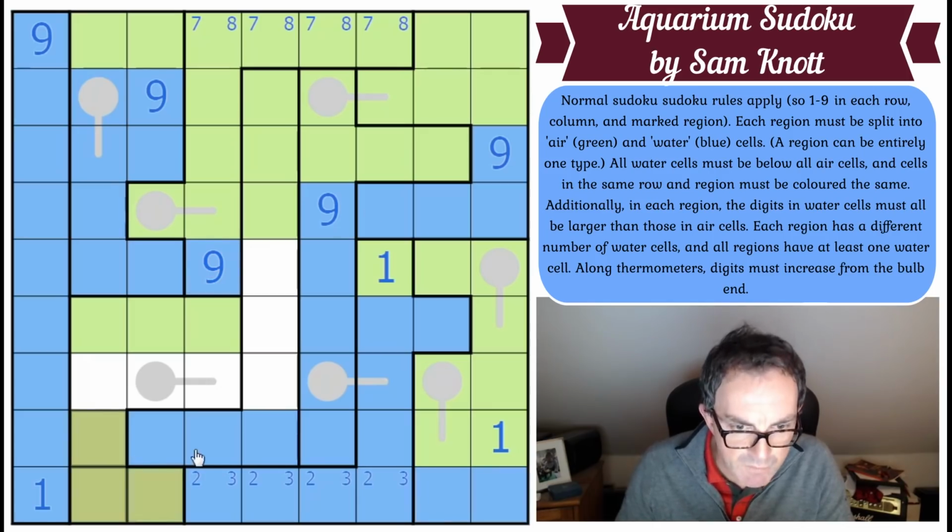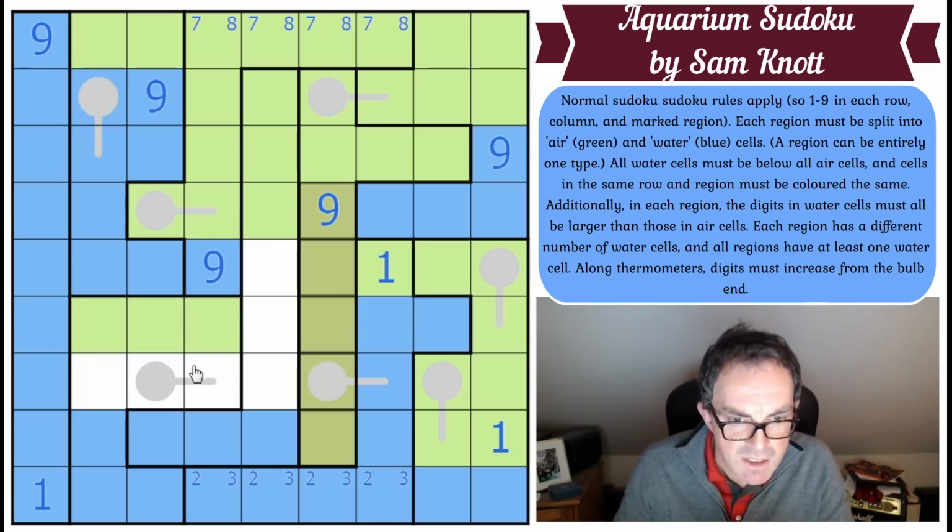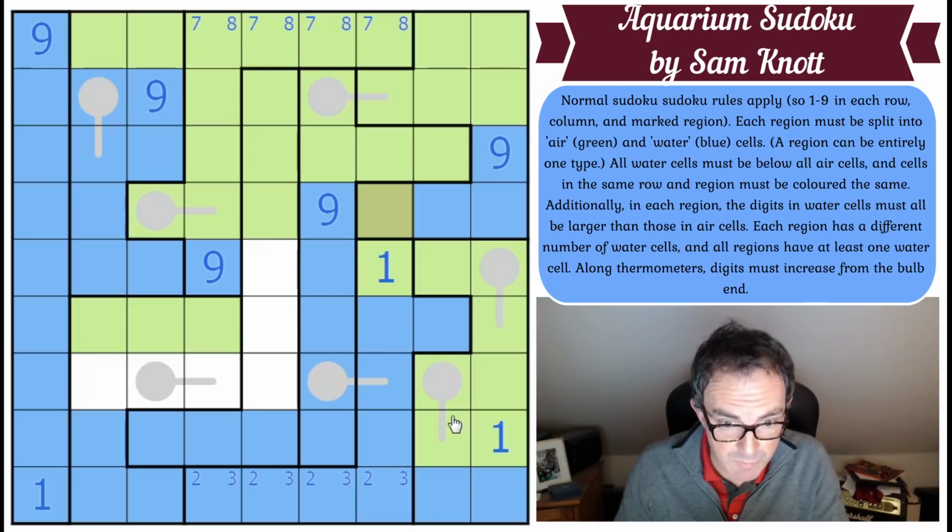Oh, okay, so one of these has to be the 3-cell blue region. I've got a 4-cell region. I've got a 5-cell region. I've not got a 6-cell region. So the 6... Oh, I see. So one of these... Right, okay, so this is like a 3-6 pair on blue cells. This is either 3 cells of blue or 6 cells of blue. This is either 3 cells of blue or 6 cells of blue. And I don't know if we can work that out yet.